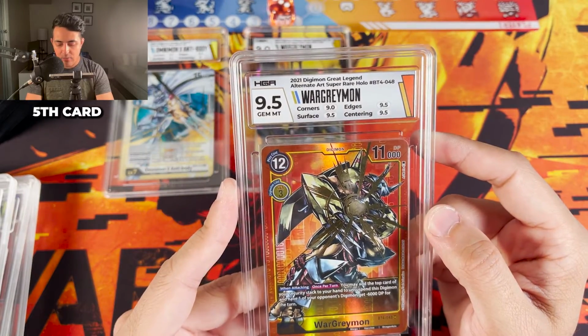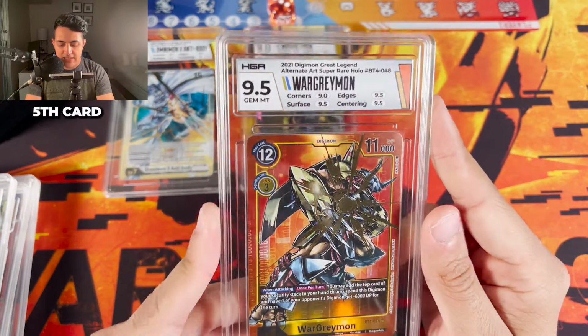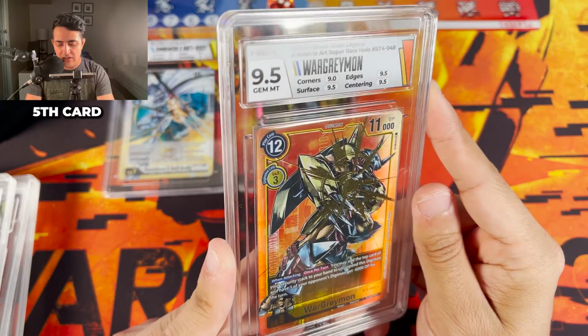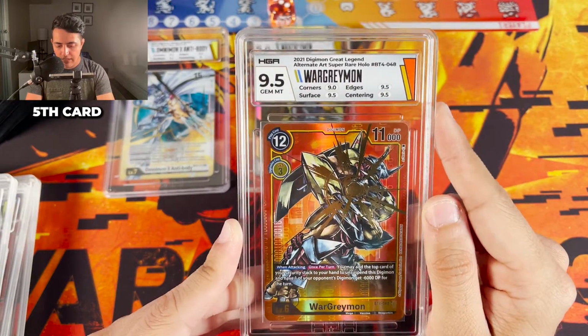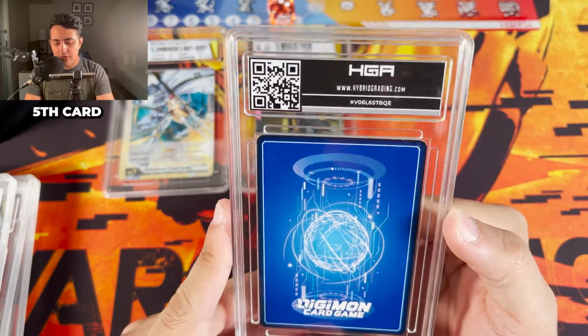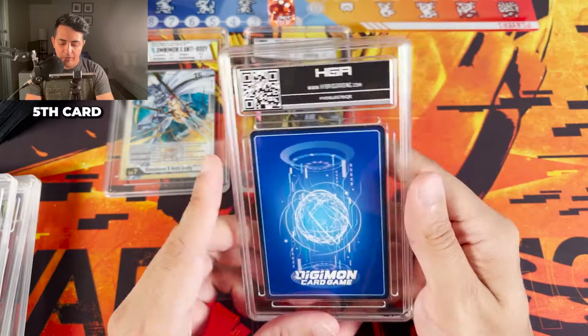And it got a 9.5. So again, there's a 9 on the corners. To me, that makes sense. The surface of a 9.5, meaning there's minimal scratches, if not just 1 or 2. I do agree with that one as well. So that's fair. Edges were a 9.5. I also really agreed with that because the edges seem very clean. And the centering a 9.5.